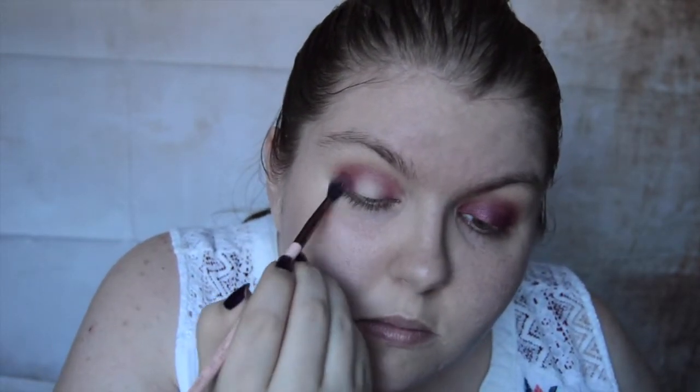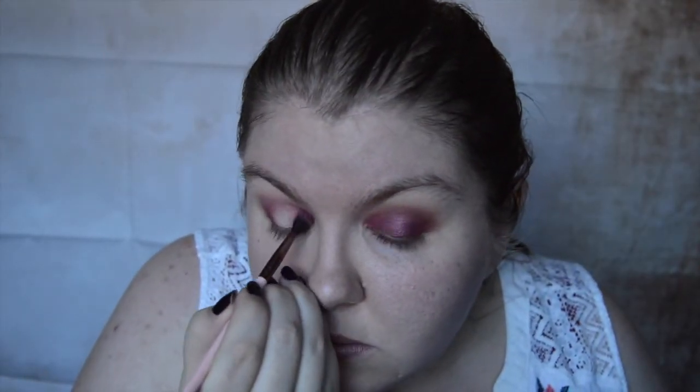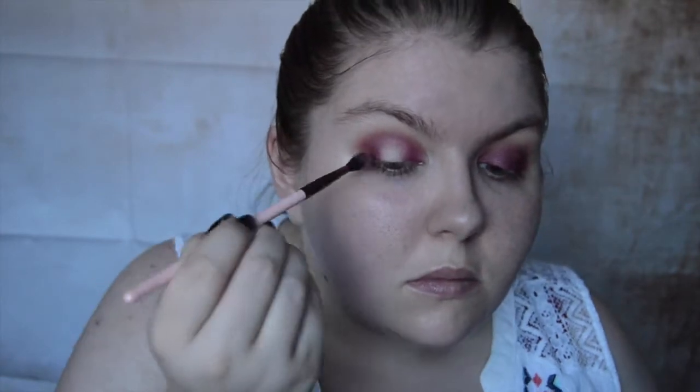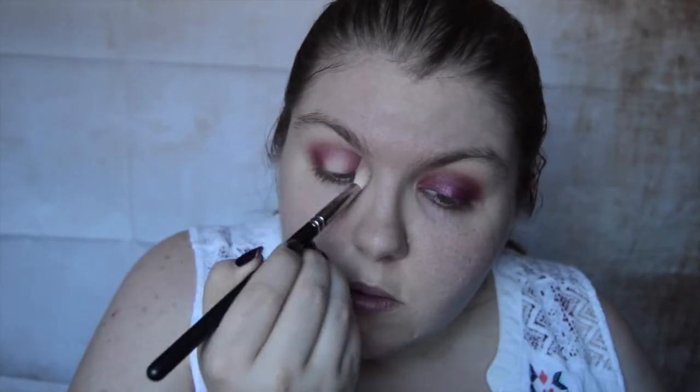As you can tell, I am using a Luxie brush there. It has become my favorite blending brush. And honestly, the key to this look is to just blend like crazy. It is actually a great party look if you're just wearing like a black dress or something. It will make your eyes pop like no tomorrow if you're not a fan of wearing a bold lip. This is definitely an alternative. And just make sure you blend those edges out as well.